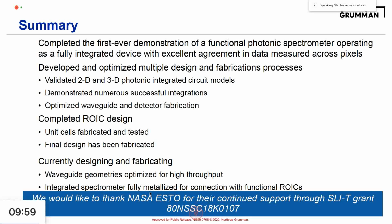So just a summary chart. We were quite happy to be able to demonstrate the first ever demonstration of this functional photonic spectrometer. That was quite encouraging, but right now we've moved on. What we're working on now is trying to optimize the performance of the design. We really want to optimize the throughput of the filter design, so we're in the midst of doing that now. We've completed the ROIC, and hopefully we'll have an opportunity to integrate those soon.